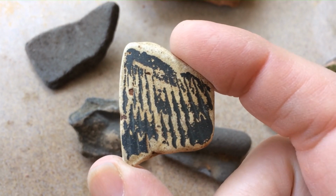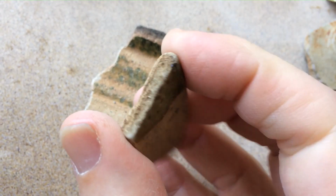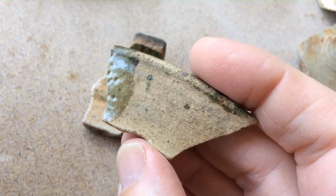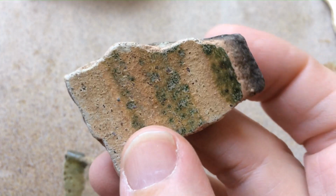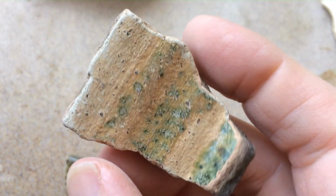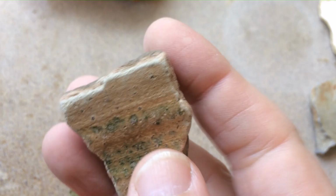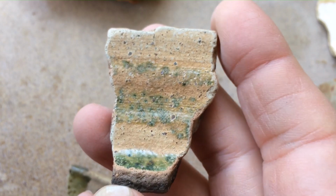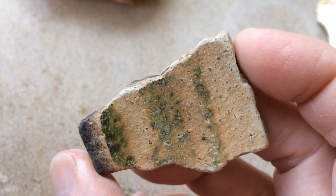which would have looked quite smart when new. A couple of pieces of medieval pottery, Surrey whiteware with a typical green glaze. You can just about see the inclusions in the clay there. A bit easier to spot on this one. So there's bits in the clay. This has been in the fire, so it's probably a cooking vessel because it's sooted on the outside but not on the inside, so it's not burnt, it's actually been cooked on the outside only. But there you can see typical Surrey whiteware, 1350 to 1500. If it hasn't got inclusions, then it's going to be post-medieval instead.